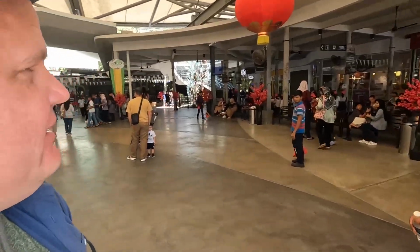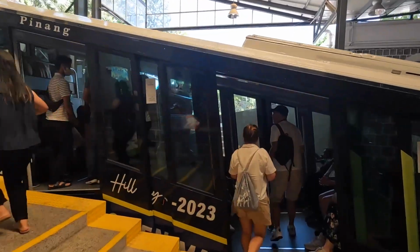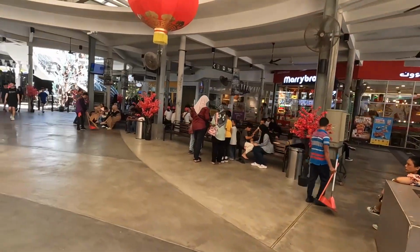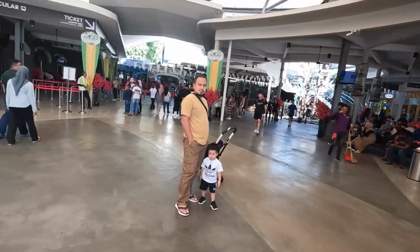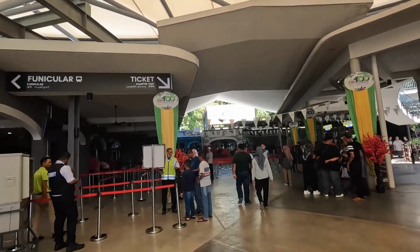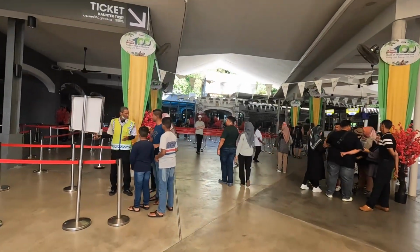Came here today, headed up the funicular up to Penang Hill. You can see it's very crowded today, and it's a very popular tourist spot. Let's see, it looks like the ticket counter is this way.